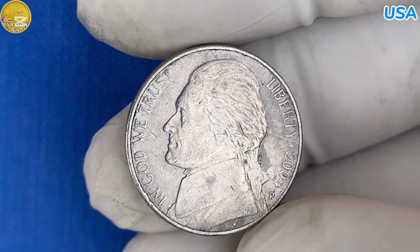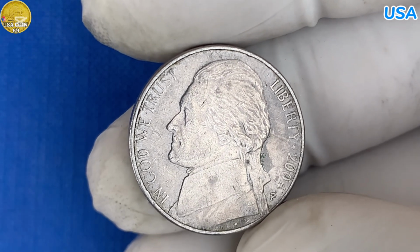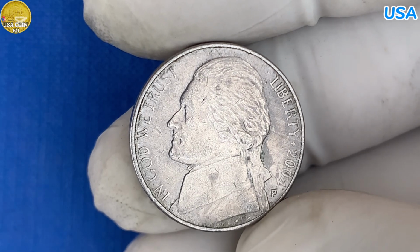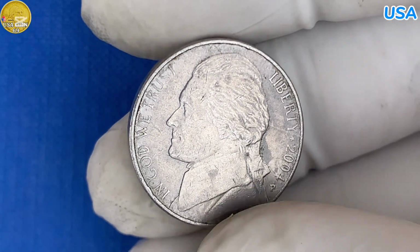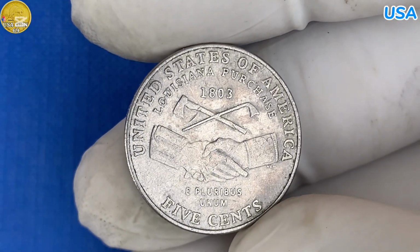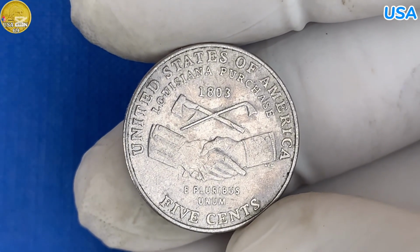You never know. Your 2004 Jefferson nickel could be worth $22,000. In the world of coin collecting, even a seemingly simple nickel can turn into a fortune. So, don't overlook that small coin in your pocket. The value of a 2004 Jefferson nickel could be much higher than you ever imagined.